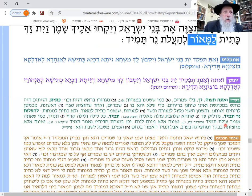Like you say, olat tamid. Like it says that there's the constant offering that the Jews would offer. When would they offer it? They wouldn't offer it constantly all the time, right? Take it and cut it up into little pieces, this offering, and constantly offer it. No, they would offer one in the morning and one before it got night. They would only make it every day. So that's called tamid. Constantly means not every single second, but it means every single day. Once a day, they would.